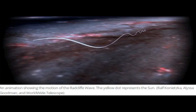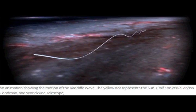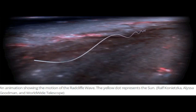The team's measurements even suggest that the supernova that virtually cleared the bubble of space in which the Milky Way resides was born in a cluster of stars within the Radcliffe Wave. But naturally, there are far more questions to be answered.